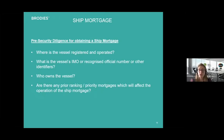However, the mortgage document doesn't operate in a vacuum. To state the obvious, a ship is a movable asset, and whether and how the mortgagee is able to exercise its enforcement powers will depend on the location of the ship at the time the mortgagee elects to take enforcement action.